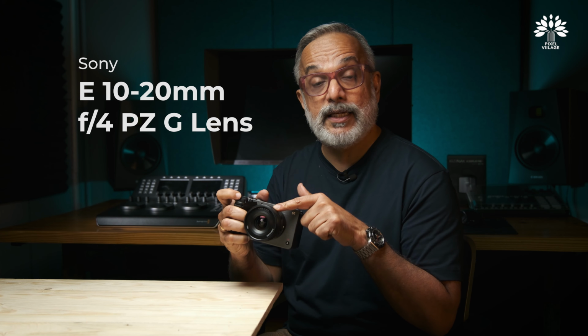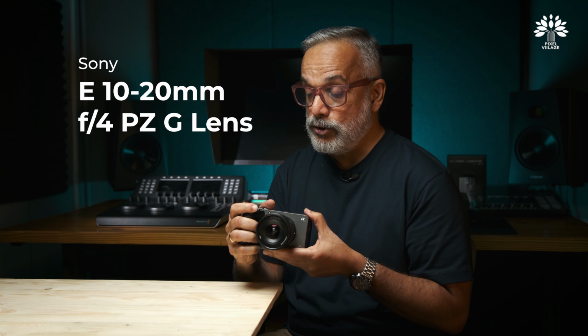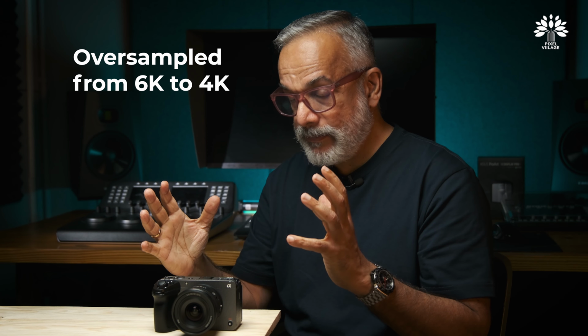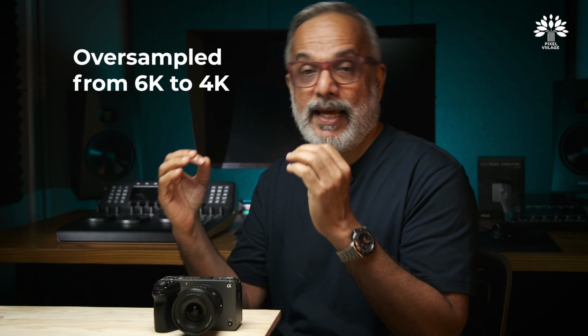Here I'm using a 10-20 G lens, and you can actually zoom it without physically touching the zoom ring. Going back to the cinema features of this camera. Now, this camera shoots a 4K video, which is oversampled from a 6K frame.